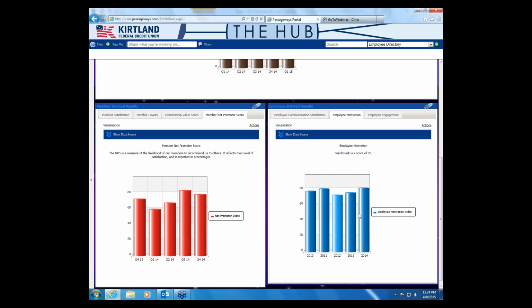We look at membership value, which is kind of a reflection of how well we are doing providing value back to the members. And this is something that we track regularly. It's kind of embedded in our business model that our credit union serves primarily the military here in Albuquerque, and our business model is to make sure that we are providing them with value. And this is not through a survey.